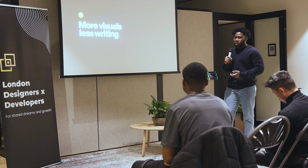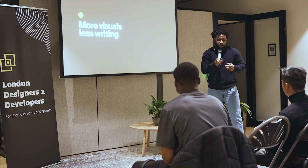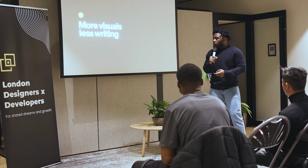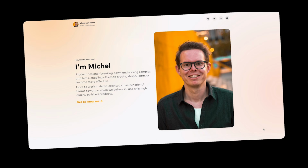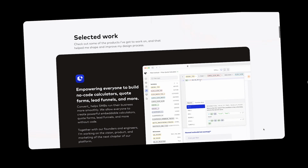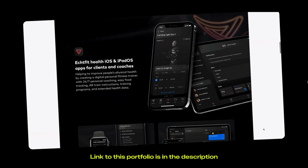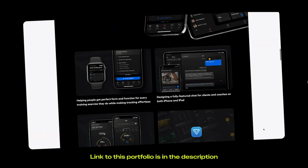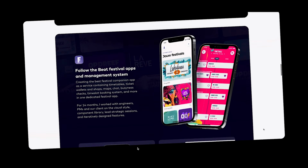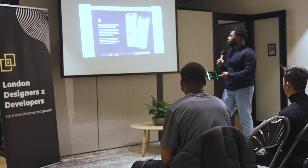So you need to make sure that you're introducing a lot more visuals into your portfolio. Think about how you can turn one design into four kinds of visuals. And this is an example of that. This designer just loads up so many visuals on the home screen of his portfolio. He actually has some in-depth case studies, but I don't need to go into the case studies before I know that this person knows his onions and knows what he's doing. And that's an example of showing more visuals and writing less.